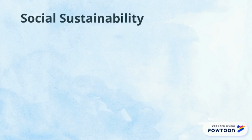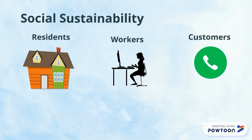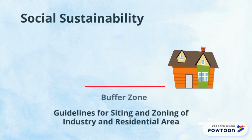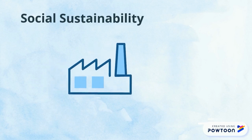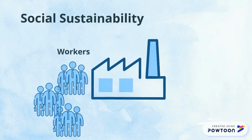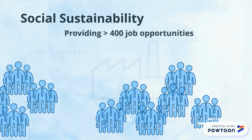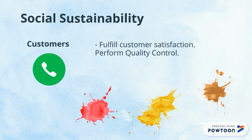In social sustainability, our company considers the aspect of residents, workers, and customers. Residents are not within the buffer zone of 200 meters from the location of our company. Thus, residents' lifestyle will not be affected by our company. Furthermore, our company can provide more than 400 job opportunities for workers. To fulfill customer satisfaction, our company performs quality control to maintain good quality of our product.